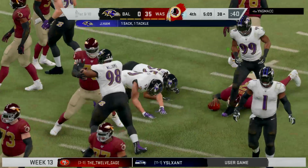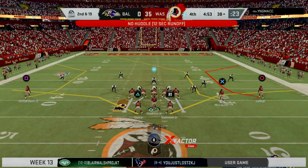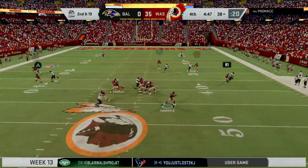And he's going to be taken down. Pressure gets there back at the 39-yard line. After the sack, it's 2nd and 19, and the road gets a bit tougher from here.